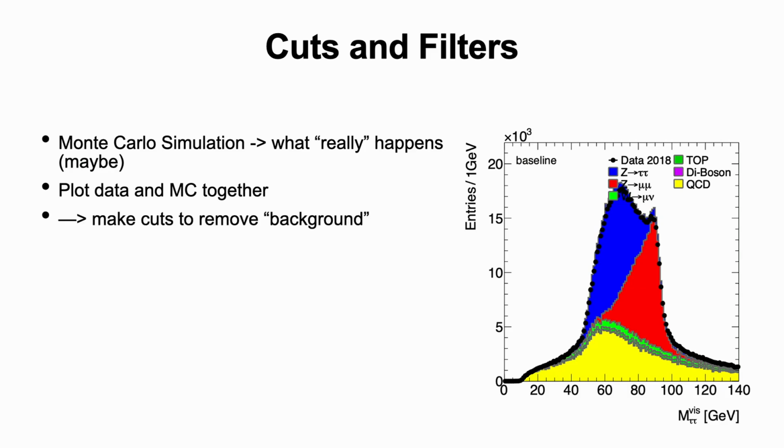We can make so-called cuts to remove the background, which in programming terms is just a bunch of if statements. So we want to somehow isolate the signal that we're looking for. We can purify our selection to maximize the signal so that at the end, when we make physical interpretations out of this, we're actually looking at the right stuff.